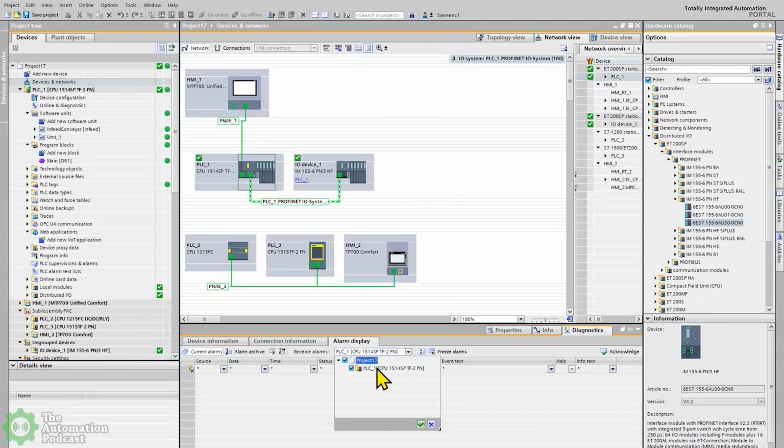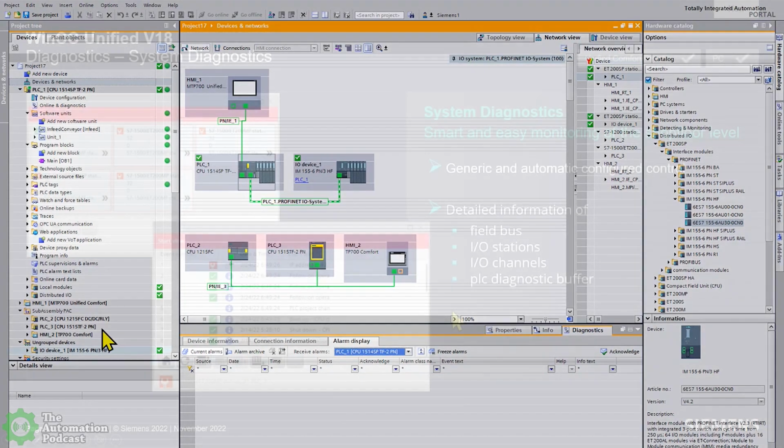And that's basically what the HMI does. The HMI does the same thing. When you set up this HMI to receive system diagnostics, it's going to connect to this PLC and do the same thing TIA Portal does.